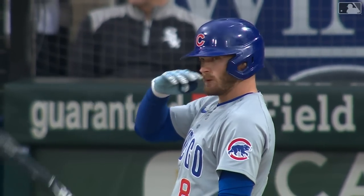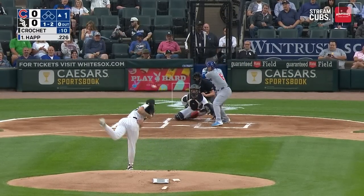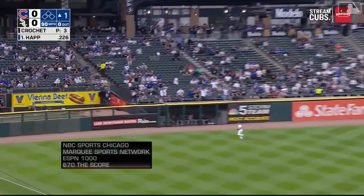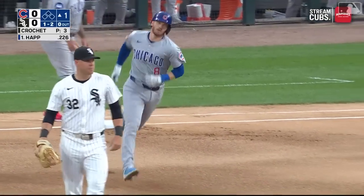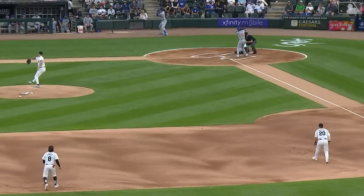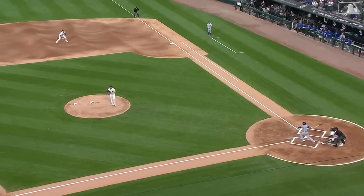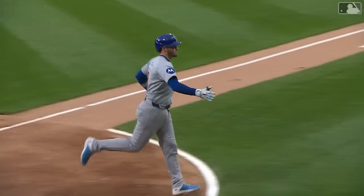Ian Happ climbs in, and we are ready to go here at Guaranteed Rate Field. That's drilled to left field. Well struck, on its way. Out of here. Leadoff homer, Ian Happ. 1-0 Cubs. That was a rocket. And this is a breaking ball down and in. Ian whacks it into the White Sox bullpen down the left field line. Right-handers do all their damage to the pull side, and that's exactly what Ian did.